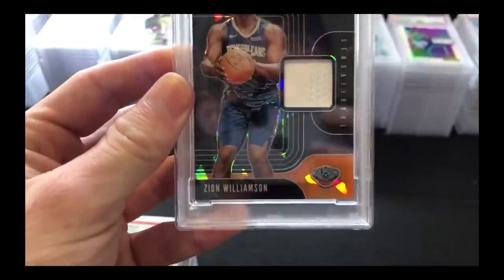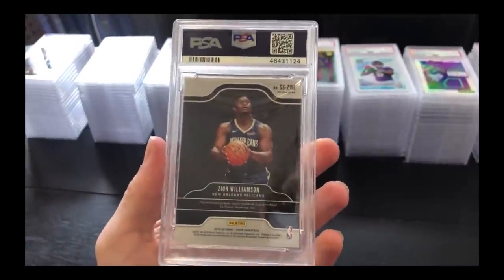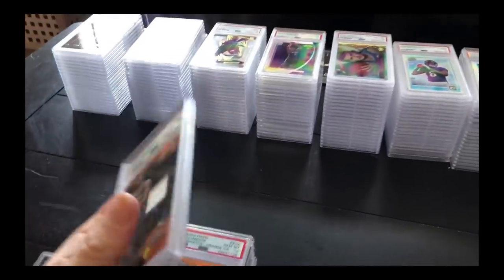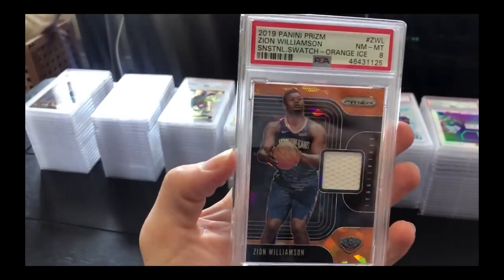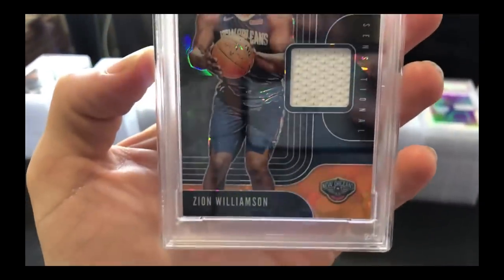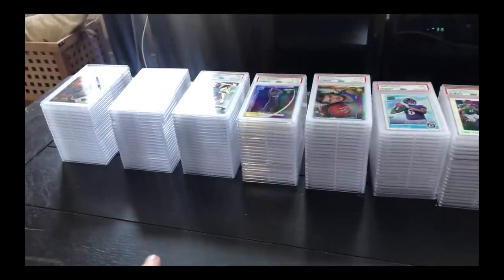Just really disappointing results, guys. Kind of at a loss for words. You are more than welcome to take a look at these cards, see if you can detect anything. I know sometimes you all have found things that I've not necessarily been able to find. But yeah, very, very disappointing in this order.